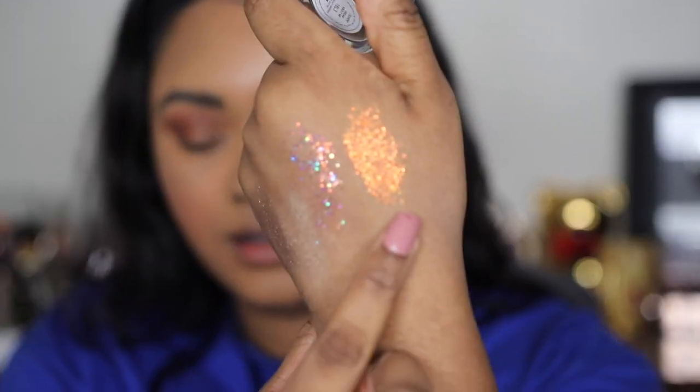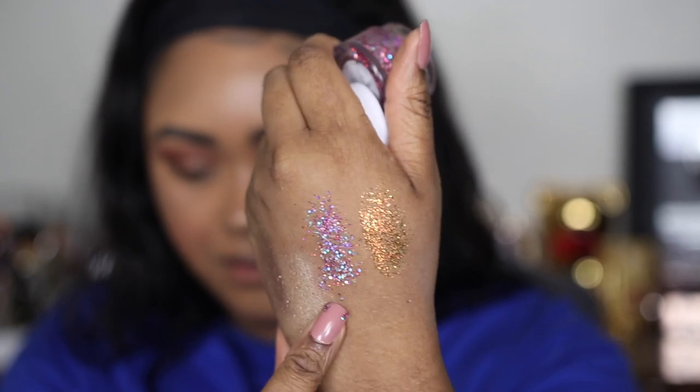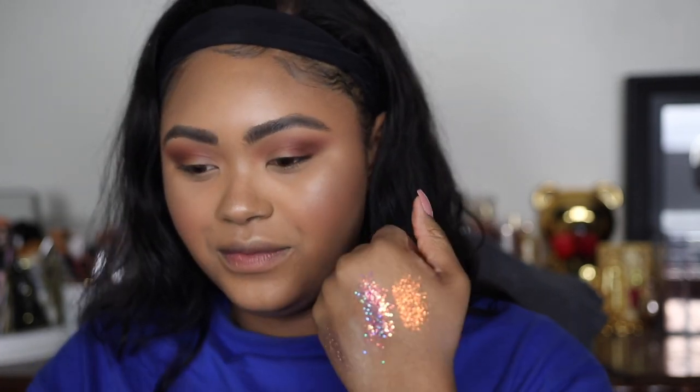I got two colors. This one right here, which is like this green goldy one, that's so pretty, is Dream About Me. Then our pinky lavender strawberry fart color is the Avenue and the Stars color. I don't know why I said that. I guess I imagined if a strawberry farted, this is what it would look like.